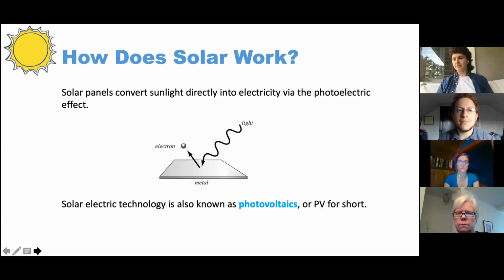So this next slide shows a visualization of how solar technology works at its most basic level. Light from the sun hits a metal surface and that excites an electron which moves. And when electrons move, that is electricity. That's an effect that was described by Einstein about 100 years ago. And then technology has been developed over the last 100 years to really effectively and efficiently capture that electricity. The technology that's used to capture sunlight and make electricity is known as photovoltaics, or PV for short. So you may see that acronym thrown around if you start looking for solar.